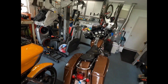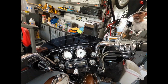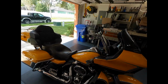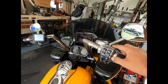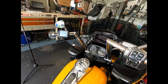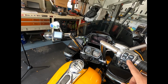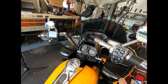To give you an idea, we'll talk about this elephant in the room shortly, but these bars, same thing. These got a little bit more pullback than those do, but I like a bar without a lot of pullback. All right, so that was that. Other than that, the mirrors, cables, grips, the heated grips, hand controls, everything else is stock on that. The CVOs come with the illuminated hand controls, which I put on my 2018.